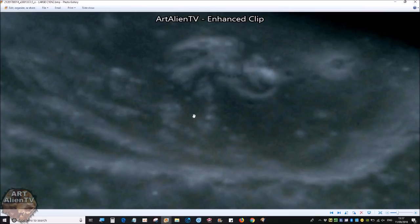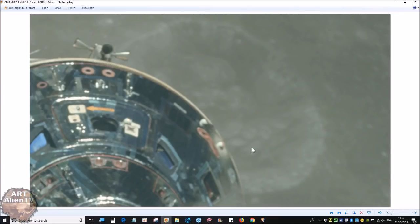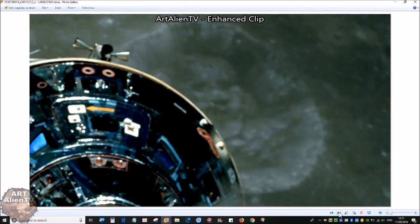So the Sphinx or head in the crater I just showed you may or may not be anything significant. I'm not saying it is, but it's still interesting either way. When you look at it, this is the best angle of it. There is another angle of this, but it's much further away. When you darken it up, look at that.